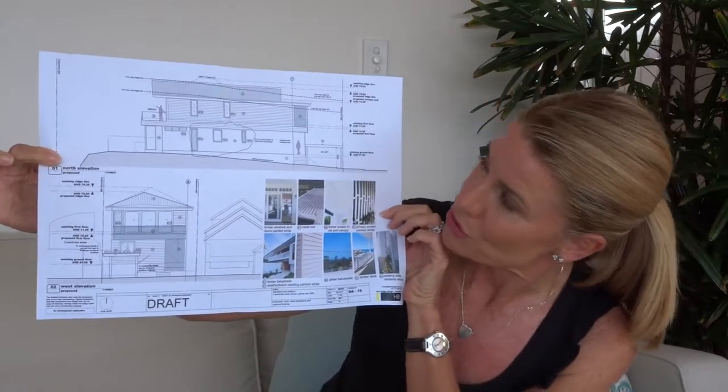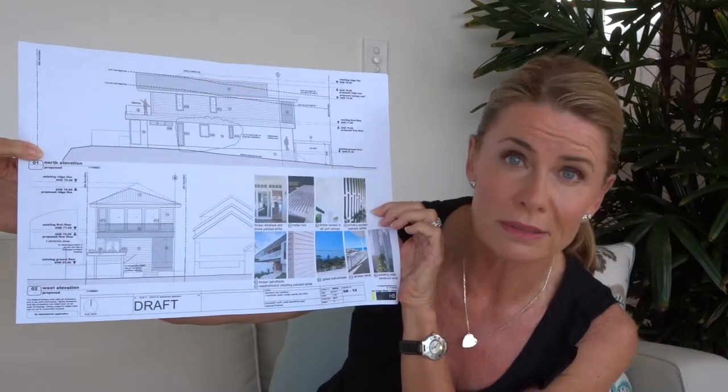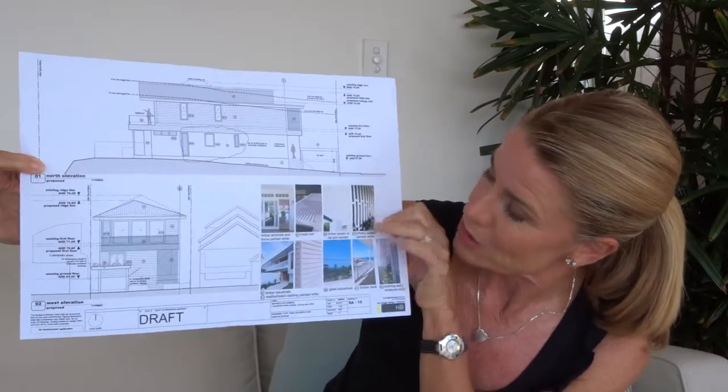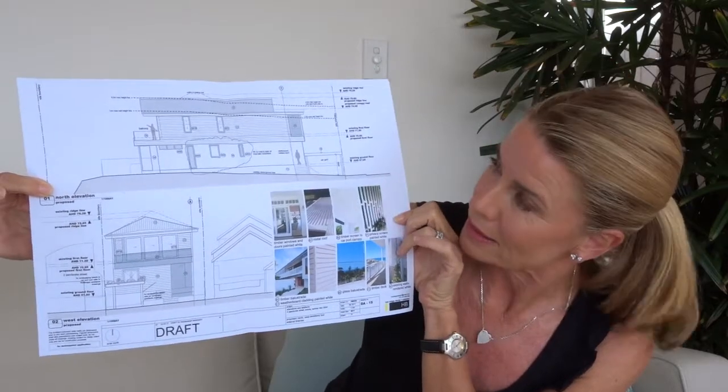That shows you an elevation of the side of the house. And the front, and the carport's changing a bit, and of course they add examples of the cladding and the balustrading and things like that. So it's starting to take some form, some great form, which is very exciting.